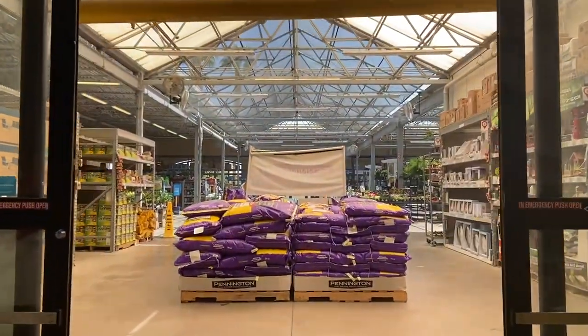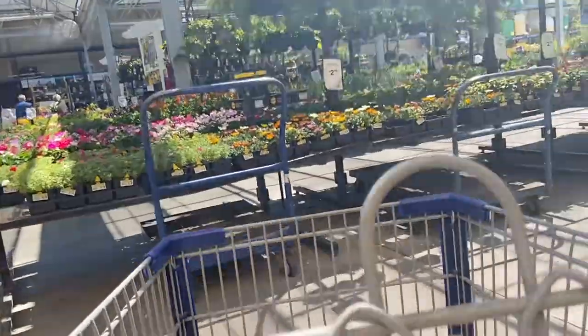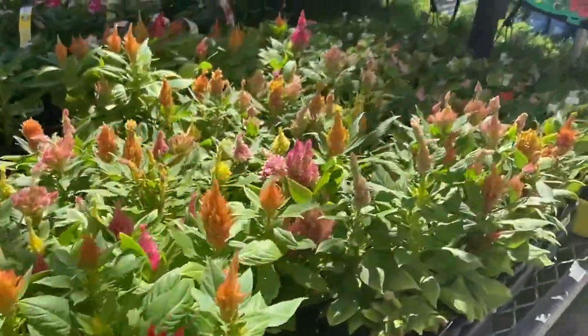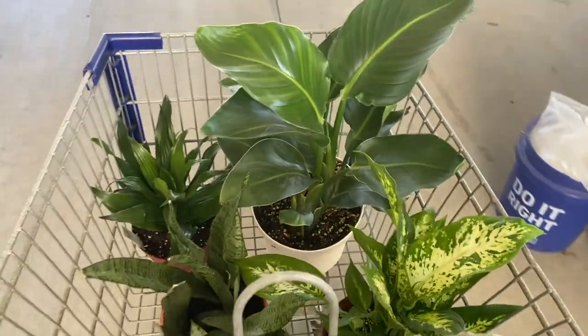And of course, we had to stop at the garden section to pick up a few plants to take home with us. Andrea and I have been really into plants lately. He's the one that got me into it. So I am officially a plant mom.